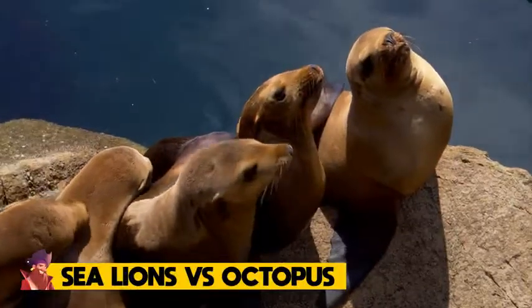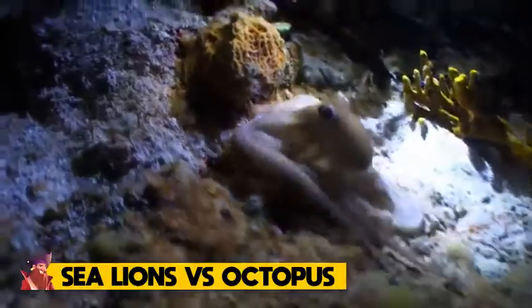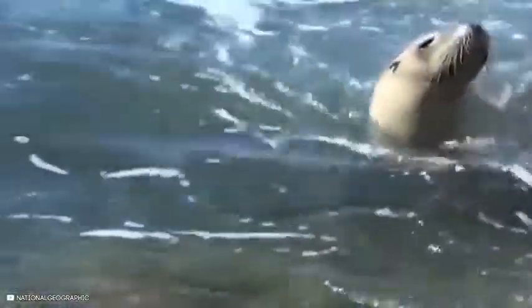Number 4. Sea lions versus octopus. A camera filmed a never-before-seen act of predation as Australian sea lions lend a hand, or perhaps a flipper, in the establishment of South Australia's marine parks. A big octopus is captured and eaten by a sea lion.